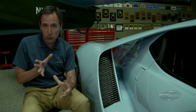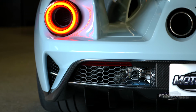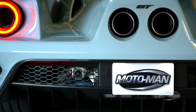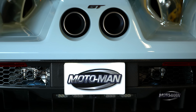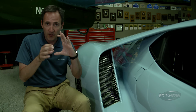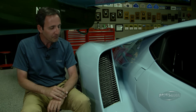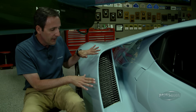Then there's a couple of other cooling things going on here. On the driver's side of the car, there's some vents there, and underneath those is the clutch and gearbox cooler. And then kind of following the theme of there's multiple functions to each item, even the taillights, they're open in the center. So yes, they're taillights, but the air that's not used here sort of escapes through the taillight. Very cool.